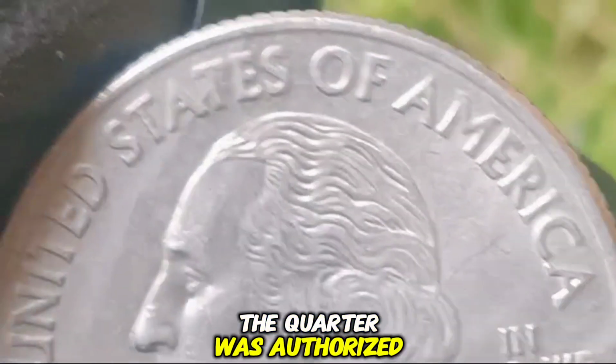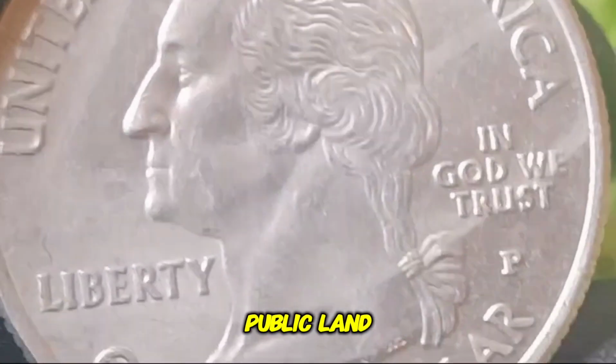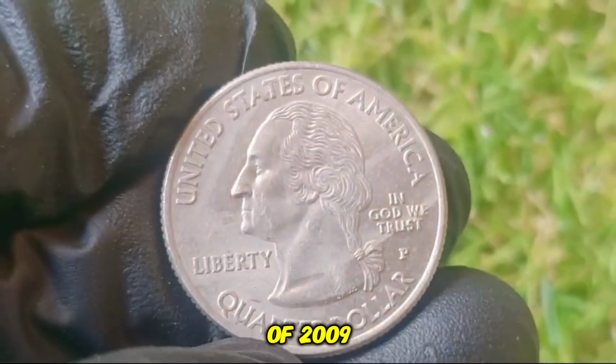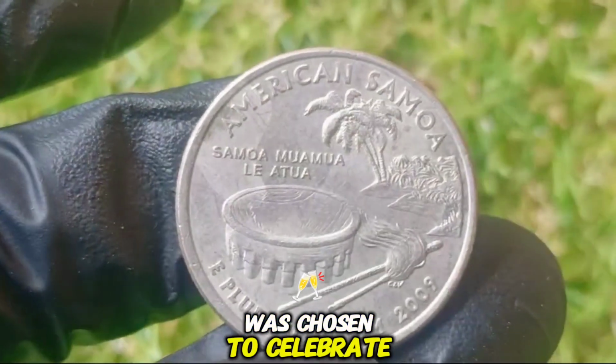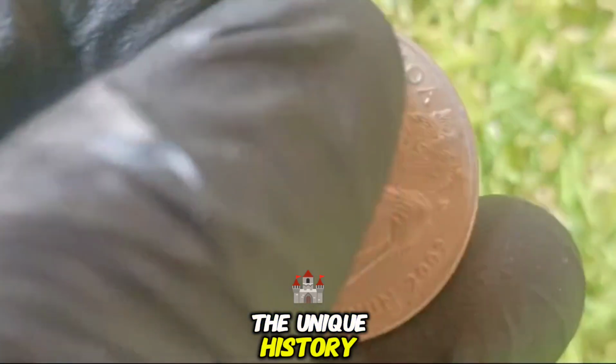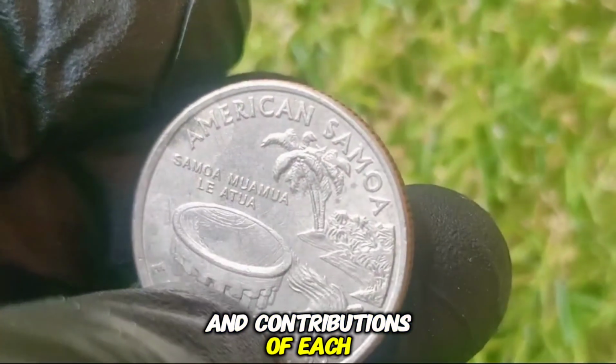The quarter was authorized by the Omnibus Public Land Management Act of 2009. Each design within the 2009 series was chosen to celebrate and honor the unique history and contributions of each U.S. territory.